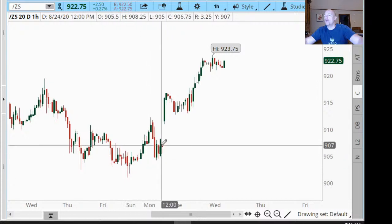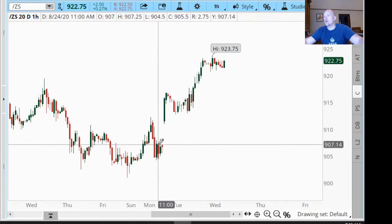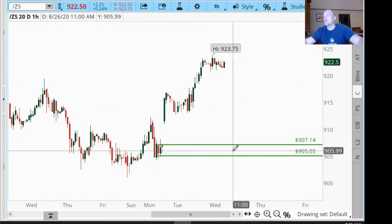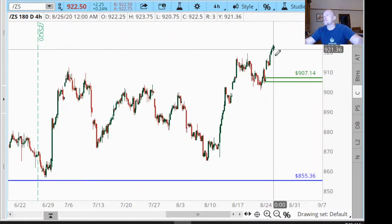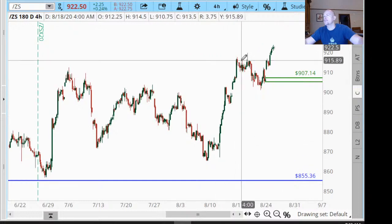On a pullback, obviously you've got a really nice gap fill level here. The gap fill would be the origin of a very strong rally. We would anticipate this would be an opportunity to buy on a return back into this region if we get that deep of a pullback. That deep of a pullback would be a pretty substantial pullback, and if we got down to here, it would indicate much slowing momentum on this move.